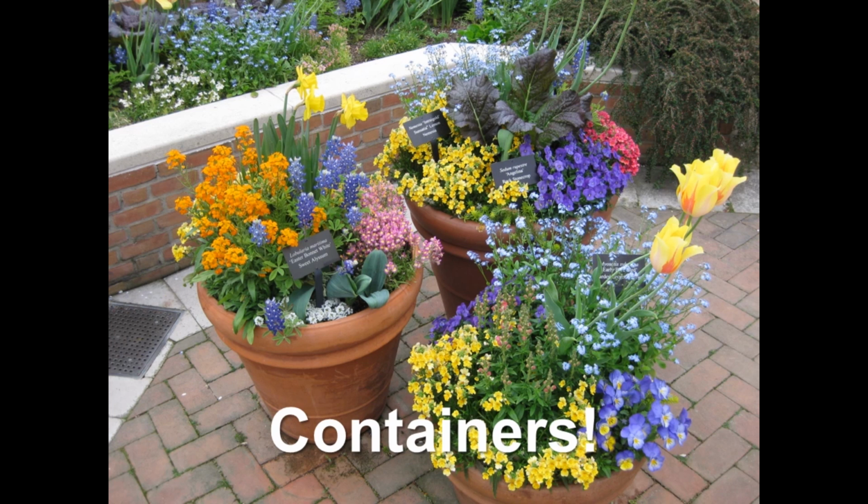So when you talk about containers, here's a cluster of three at the Chicago Botanic Garden with a wide range of early spring blooming fragrant plants, including some fragrant tulips. And that left container you see kind of a cluster of orange. That's wallflower. Extremely fragrant. There's Nemesia. There's some early phlox. Lots of great cold season or cool tolerant annuals.